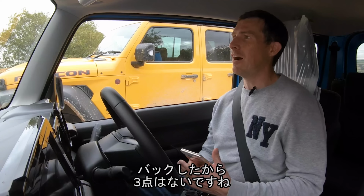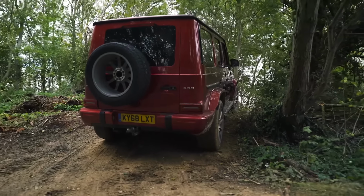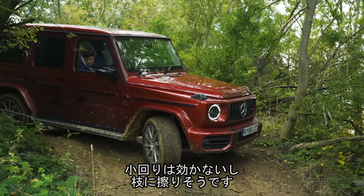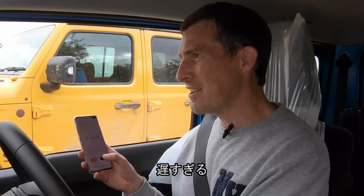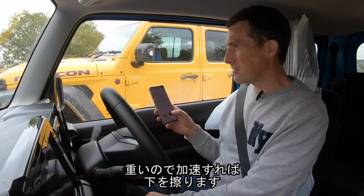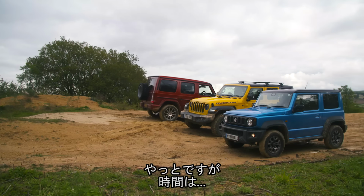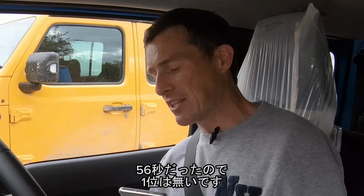Oh, it's made it. Oh, I can see he's having to do a 3-point turn. That's the thing that's not so good about the G-Wagon. And it's tall. He's got to watch himself on those branches. I don't want him scratching my paintwork. Come on, G. This is taking forever. And quite slow through there because it's heavy. So it doesn't want to bottom out if he accelerates too hard. There we go, there we go, there we go. And that is 56 seconds. I don't think that's going to win.